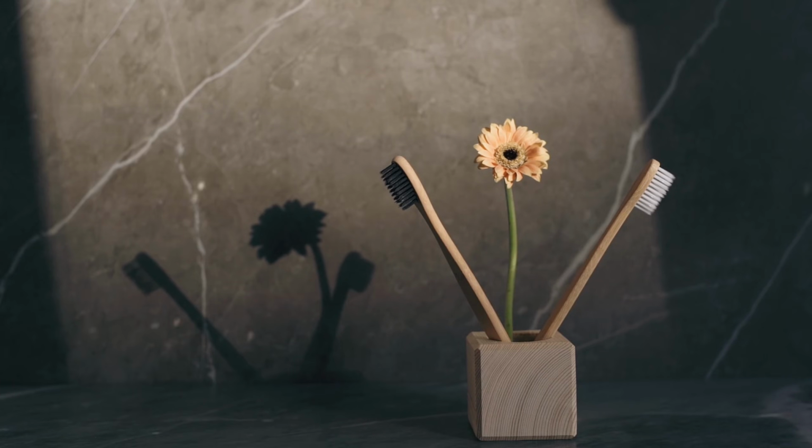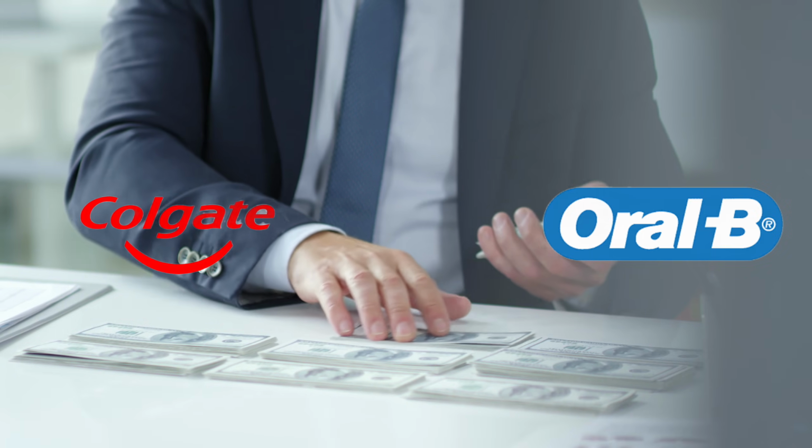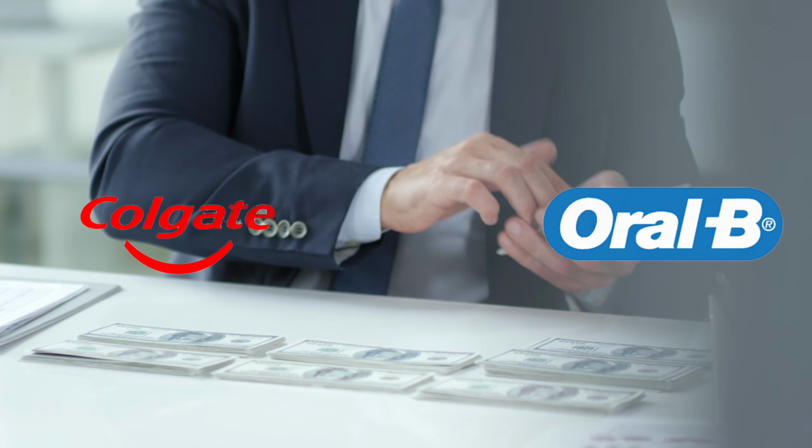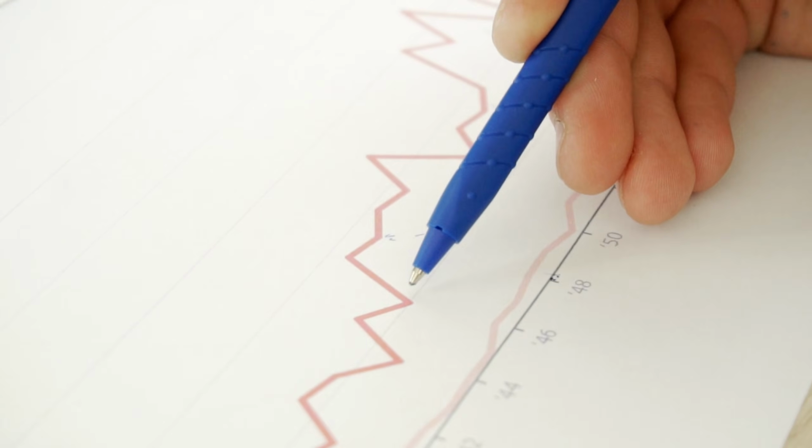The toothbrush sitting in your bathroom right now is the product of one of the most quietly dominant monopolies on the planet. A $50 billion industry controlled by two companies and a dentist recommendation that might be the most expensive piece of advice you've ever followed. This is what's hiding behind the barcode on your toothbrush.